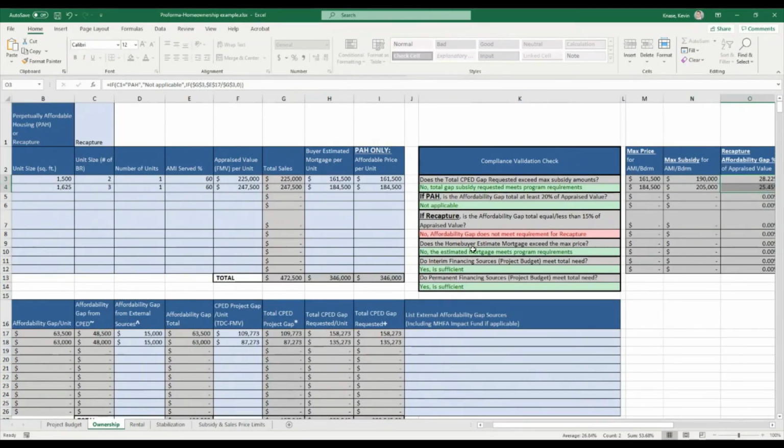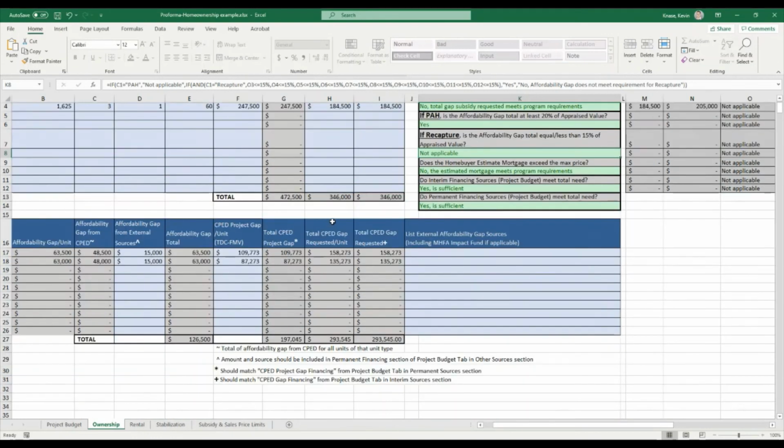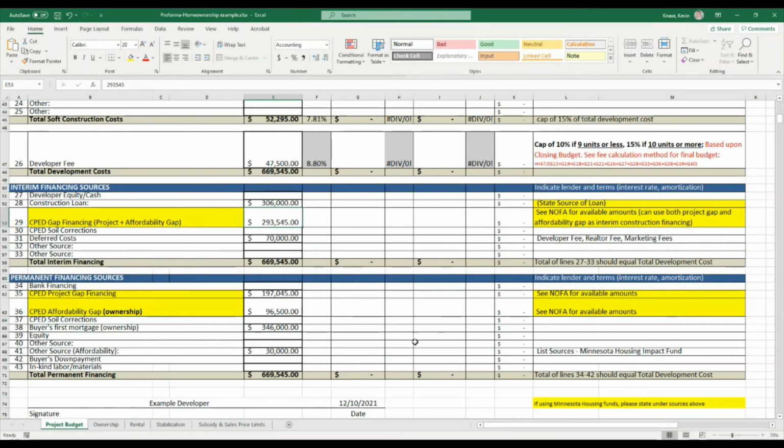And then it's checking if the homebuyer mortgages and the amounts make sure that they don't exceed the maximum price. And then it's also checking to make sure that you did the financing sources correctly and that those are sufficient. So if you see any of these sections in red, then that's telling you you did something wrong. If we do perpetually affordable housing, which is this particular example, you'll see they're all in green. So this example has no issues. So that's the way you can do a compliance check. And another way you can do a check is making sure that the total requested here matches the amount that you're putting in this section right here.